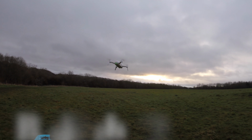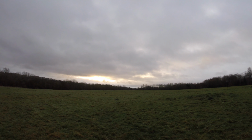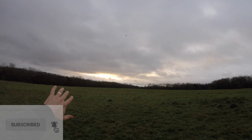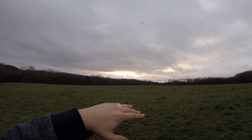So I looked at the flight logs of this, and it's been so long since I've flown it, I thought I would take it up and see exactly how she's going to go. And then this beautiful arrangement of clouds just decided to move in, and we had this real sort of 3D density, or this real sort of layered effect of the clouds with the sun behind it.